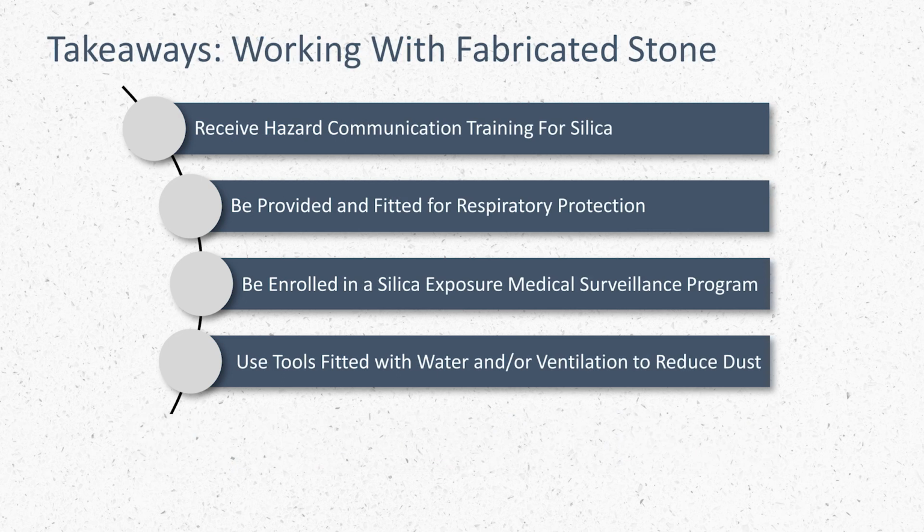To prevent the development of these illnesses, employees fabricating stone that contains silica should receive hazard communication training for silica, be provided with and fitted for respiratory protection, be enrolled in a silica exposure medical surveillance program, and use tools fitted with water and ventilation to further reduce dust.